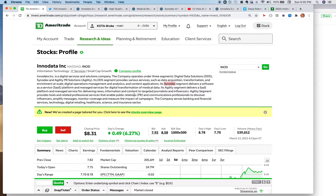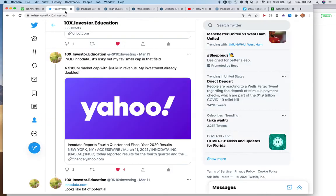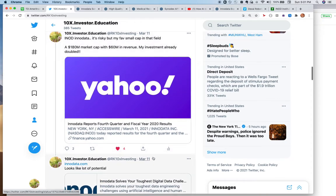They make decent money on these SaaS platforms. As you can see here, as soon as they announced quarter results just a few days back, I tweeted saying it's risky but my favorite stock, a small cap which has a very good quarter, and that's when I bought more Innodata on March 11th.